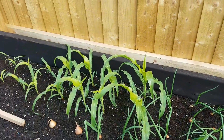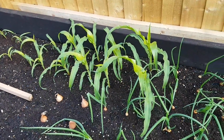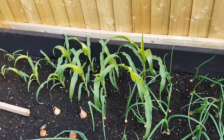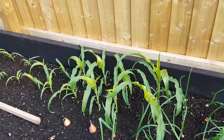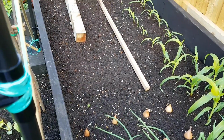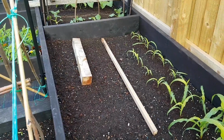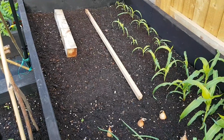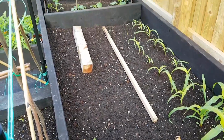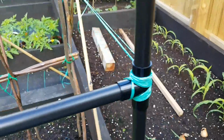Planted out my sweet corn. They're doing alright. But the weather's been so iffy. That wind's been quite chilly. And I'm going to be planting my shallots there, where that wood is. That's just to stop the local cat from taking dumps in my beds, basically.